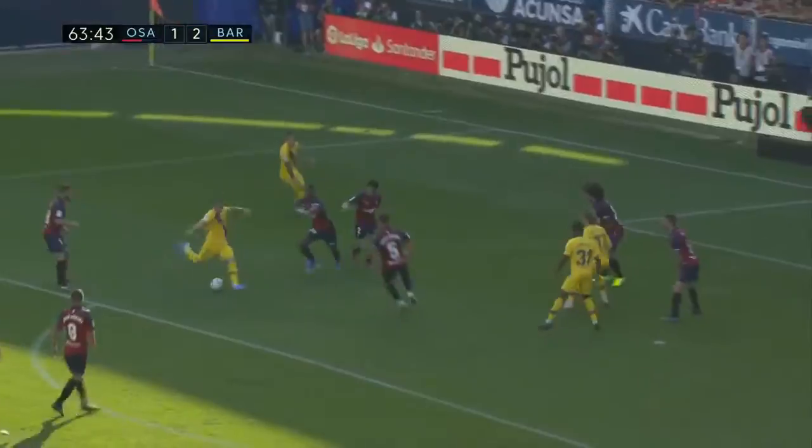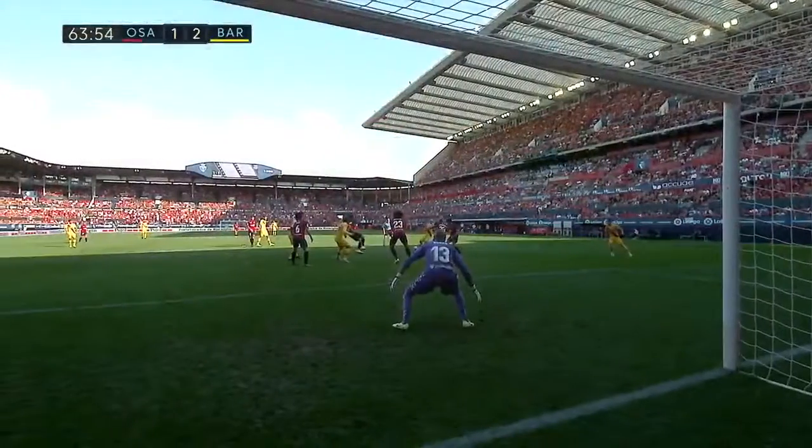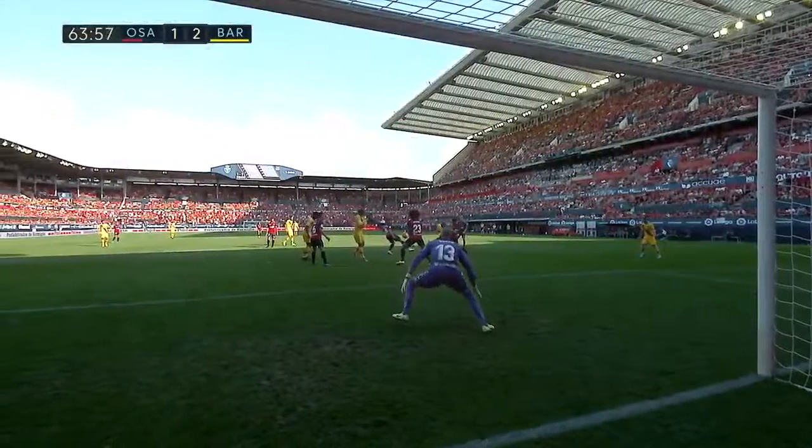We were asking Arthur to be more effective, to have an end product to his football, and then he steps up and scores a beautiful goal. He can do that. He's got the quality to do it. Probably now he's thinking, okay, I should pass it. No, just take responsibility, take the shot. You've got the quality to do it, and it's a brilliant goal. And now it's a completely different story.